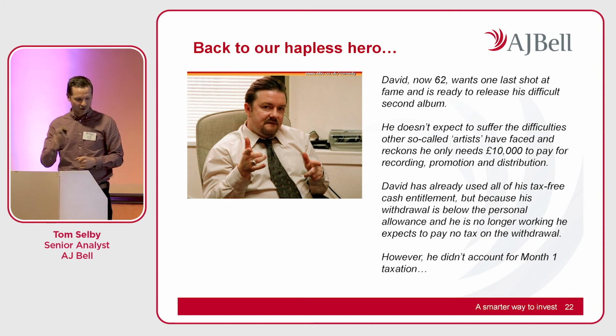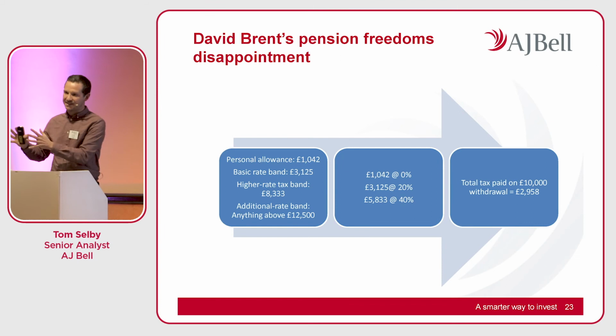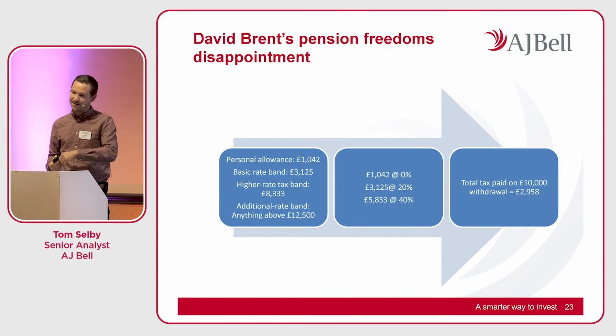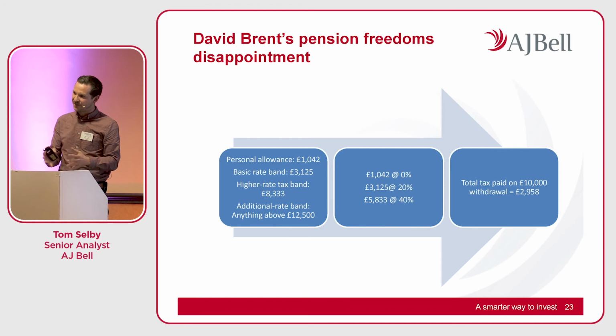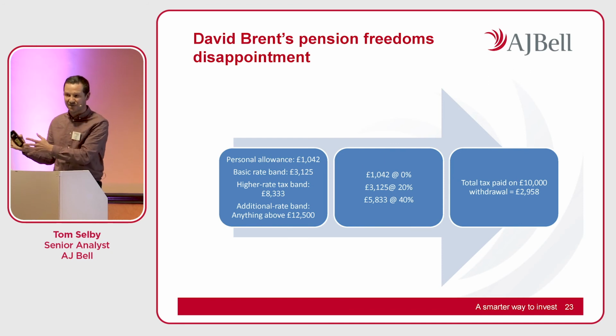but as you've probably guessed, he is incorrect. So when he takes out the £10,000 withdrawal, month one tax code kicks in. That means that rather than having a £12,500 annual personal allowance, that's reduced to just £1,042 tax-free. So the next £3,125, so that's the basic rate band divided by 12, that's taxed at 20%, and the rest of his withdrawals, over half of it, £5,833, is taxed at the higher rate band of 40%.